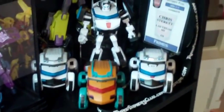Here are the Auto Troopers, Physitron, and my personal favorite, Toxitron.